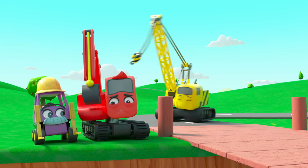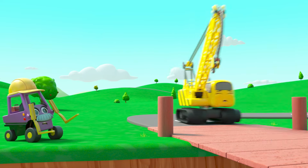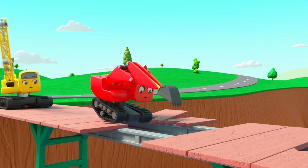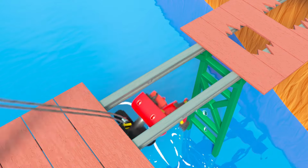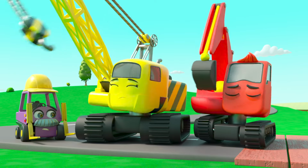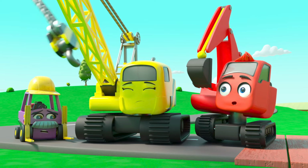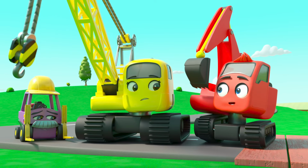What are they going to do now? Digley's got it. He's going to try and reach across. Watch out, the plank is collapsing. Phew, great save, Daisy. But how are they going to get across and get those planks? Wait a minute, I think Digley has a plan, watching Daisy's hook swing back and forth.